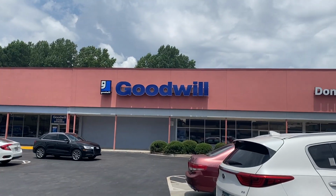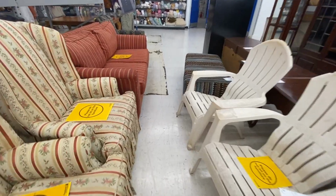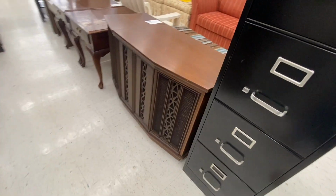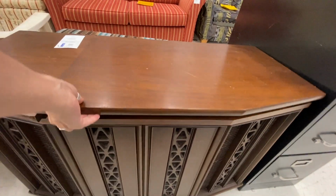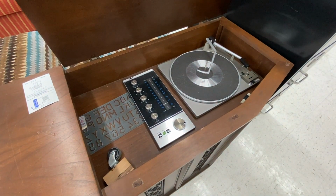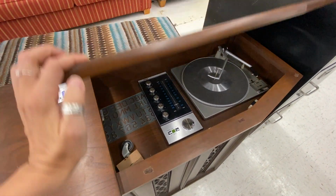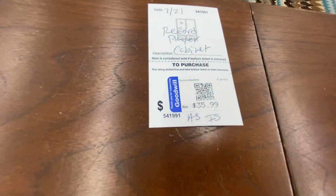Next stop is my local Goodwill. There's a bunch of furniture, lots of chairs, and honestly, I'm not a huge fan of flipping chairs, but there is this really cool record player that I actually might have to go back and get, because it seemed like it was in pretty good condition. I don't know much about record players or how to test them or anything, but for $35.99, that's a good deal.